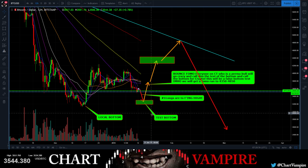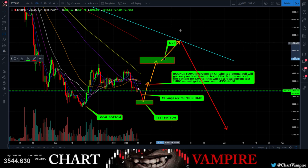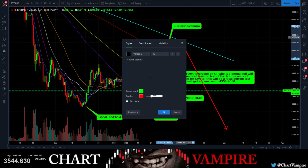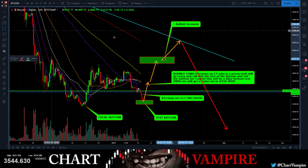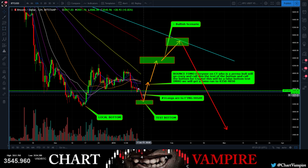So now this is what I think. This is the bullish scenario. Believe it or not, this is my bullish scenario. And you've got your two targets above. There's nothing wrong with either one of these targets. Boom, boom. Okay?